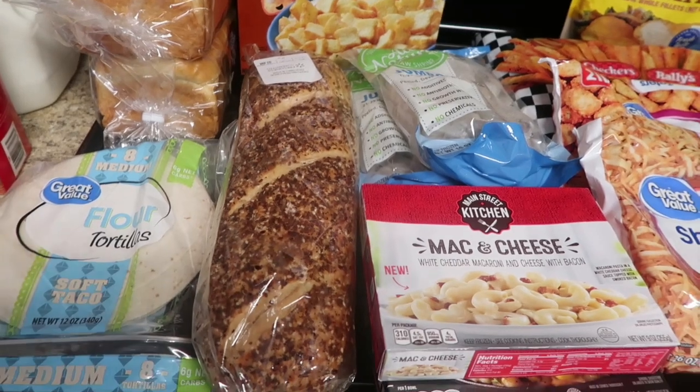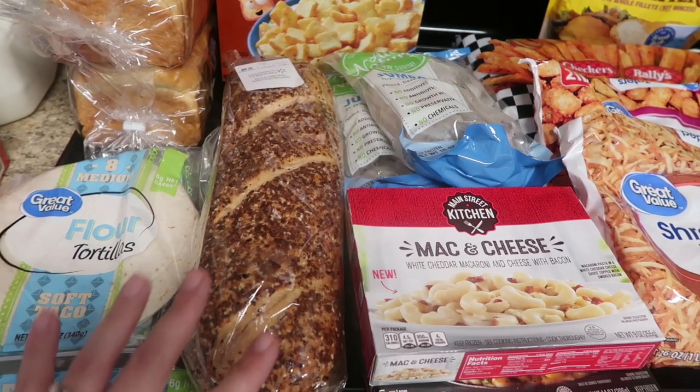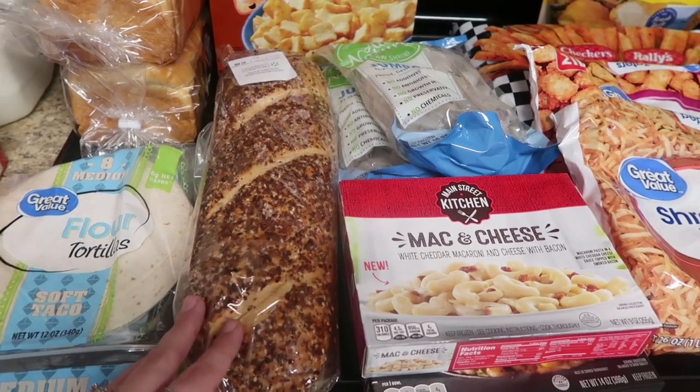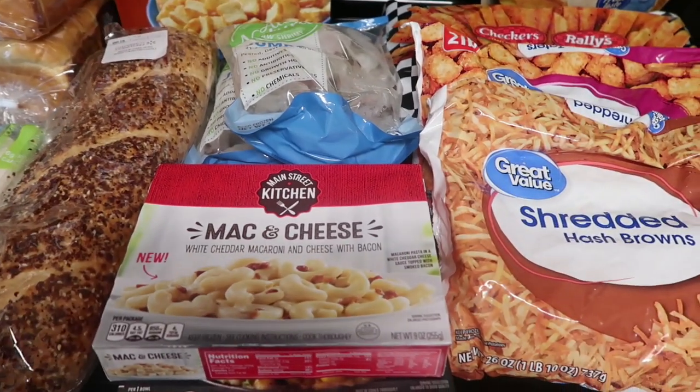And then I did order 2 of these everything loaf breads, but they only had 1. So I'm now down a whole loaf for a sandwich. So I'm gonna have to come up with something else, but I did get the one loaf of everything bread for a steak sandwich. We have that coming up on the menu for this coming week.